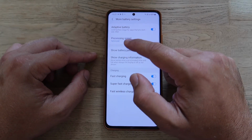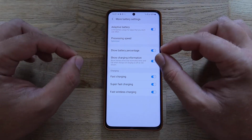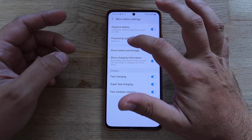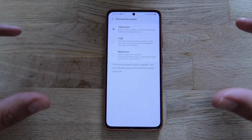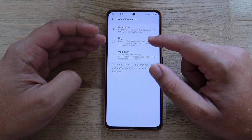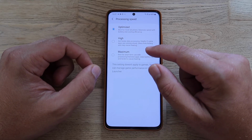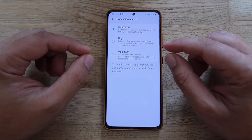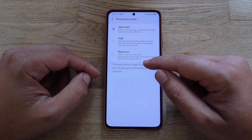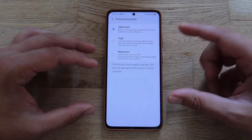See here, processing speed. Remember that at some point in the One UI 3.1 we got just enhanced processing that eventually impacted everything but not gaming. Now when you click inside, we are back to the old optimized, best for most situations, balances speed with battery and cooling efficiency. High: get faster data processing, helpful if some apps are running slowly, uses more battery and may cause heating. And then maximum, the best for short-term use with processing intense applications, uses battery rapidly and tends to cause heating.